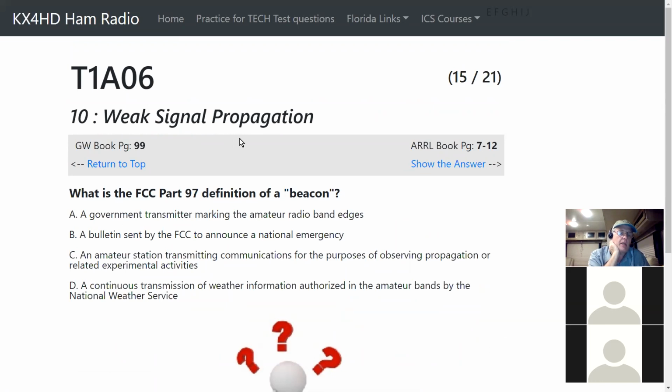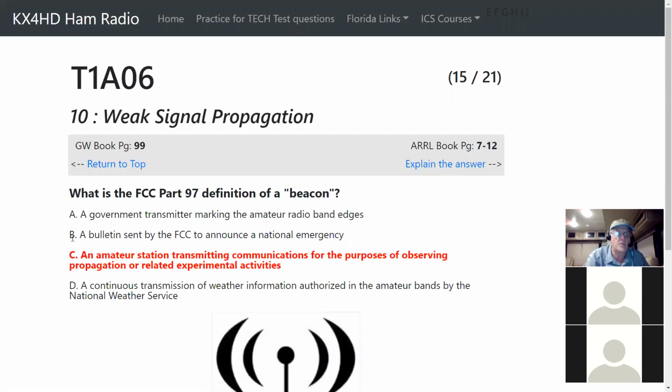What is the FCC Part 97 definition of a beacon? Government transmitter marking the amateur radio band edges. A bulletin set by the FCC to announce a national emergency. An amateur station transmitting communications for the purpose of observing propagation or related experimental activities, or a continuous transmission of weather information authorized in the amateur bands by the National Weather Service. So there's actually only one good answer on this one. Government transmitter marking the amateur radio band edges, that doesn't exist. Bulletin set by the FCC to announce a national emergency. They don't use the amateur bands for that. A continuous transmission of weather information. No, that would be broadcasting, and that's not allowed on the amateur bands. So the only proper answer is an amateur station transmitting communications for the purpose of observing propagation.